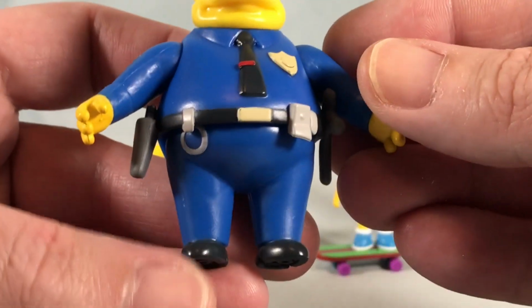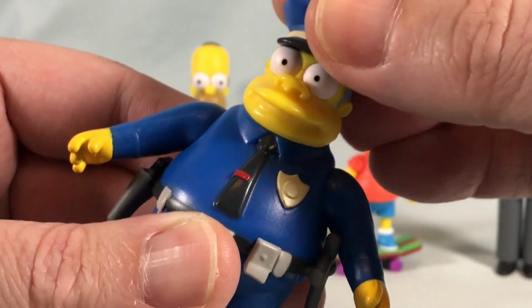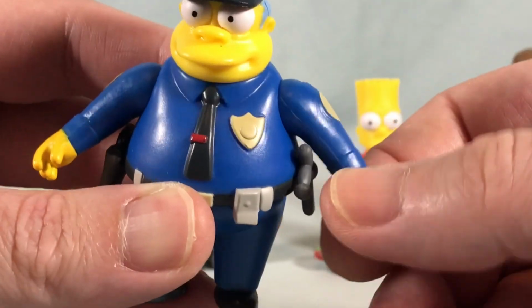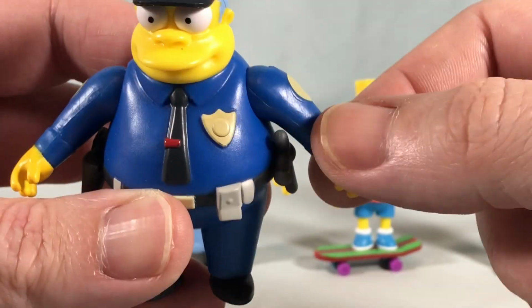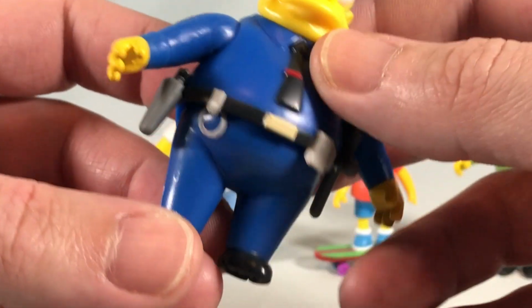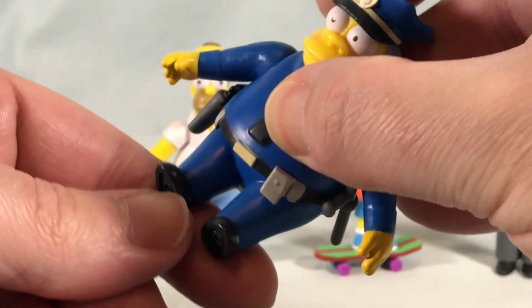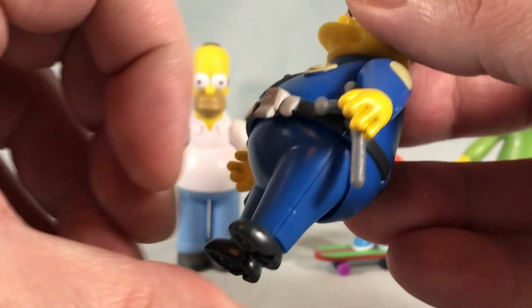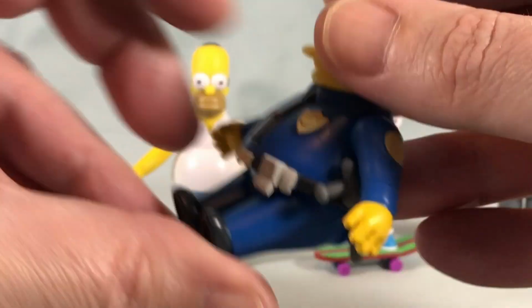Now, all the figures have the exact same articulation points, so the head can swivel from side to side. You have a hinge and a rotation in the shoulder. The arms are one solid piece, so there's nothing in the wrist, nothing in the waist, but there is a sit-down feature. You can see how there's a lip here, and then the legs all just kind of, so they're all able to sit.